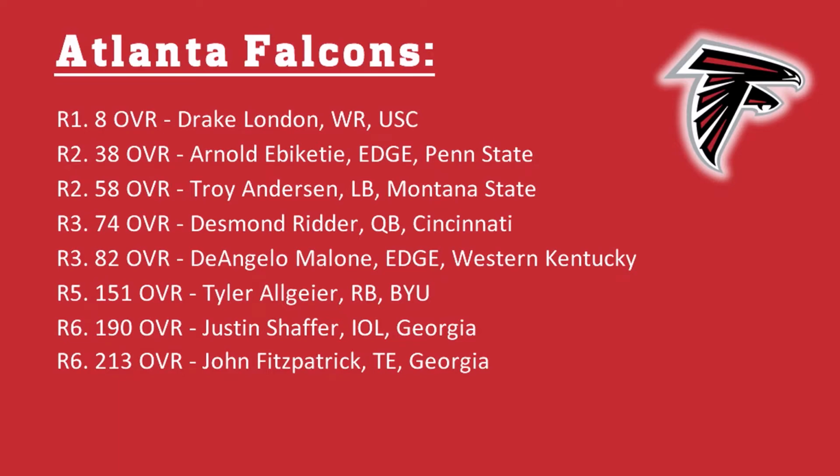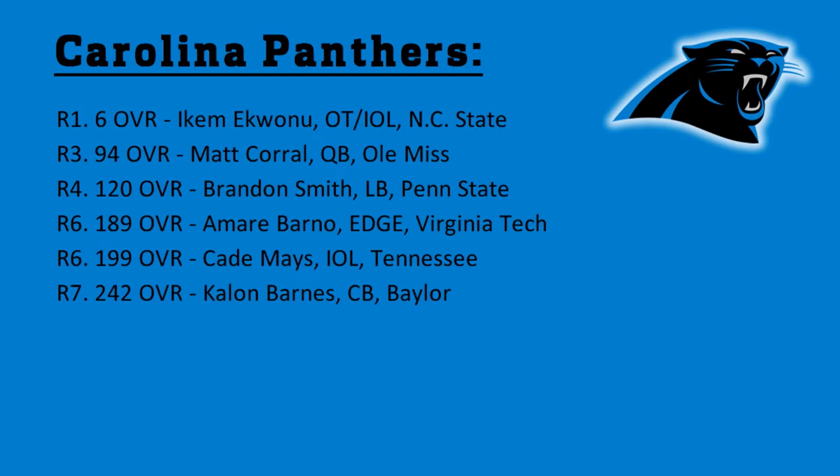Which has us moving on to the Carolina Panthers, who came in with the number 6 overall pick, and then they were set to not make a selection for another 130 picks. However, I think they found a way to address the biggest position of need, add a talented quarterback for a team that's kind of in purgatory in terms of that position, and then some talented prospects late.